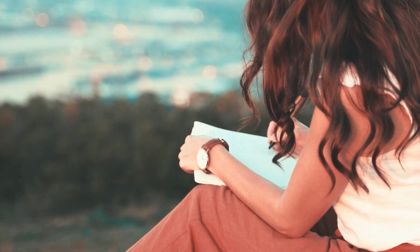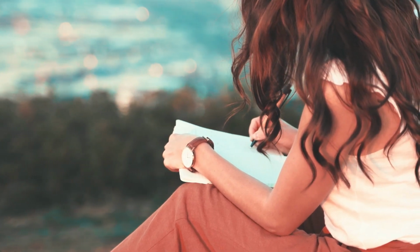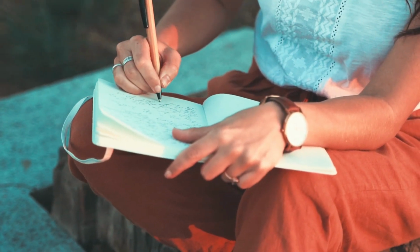A lot of times we will be able to identify patterns and figure out, okay, this or that tends to trigger me. So a good tip is to keep a journal of when it is really bad and try to figure out what things trigger you. For me, a lot of times it's weather.